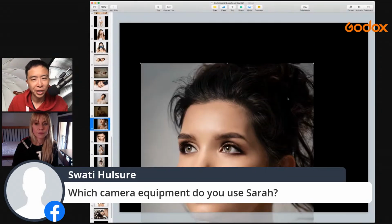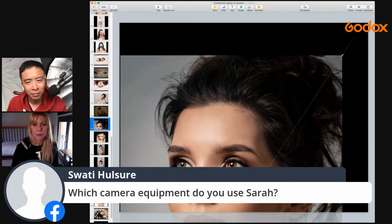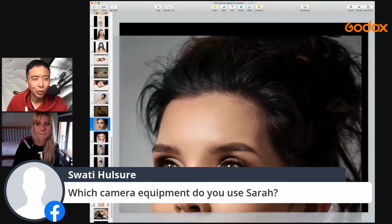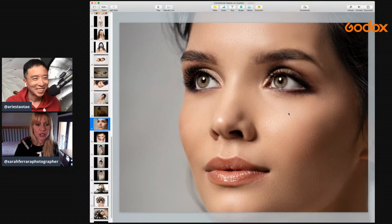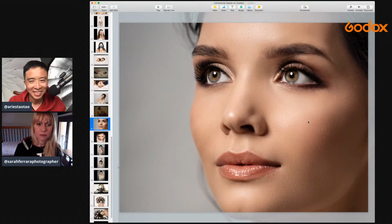Sorry, a quick question. Which camera equipment do you use? I use Sony A7R3. Works like a charm. Yeah, I have one of those. I switched maybe 2 years ago.